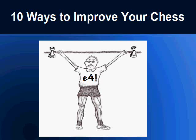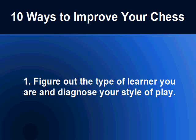So the first thing to focus on are some things about yourself. Figure out the type of learner you are and diagnose your style of play. Personally, I am a visual learner. I take a great deal from reviewing videos on chess. I'm also a kinesthetic learner. I'm more hands-on. I take a great deal, whether it's in person or online, from playing the game. I'm also a logical and mathematical learner. I seem to be applying numbers wherever I can throughout the course of a chess game, and I try to apply logic wherever I can as well.